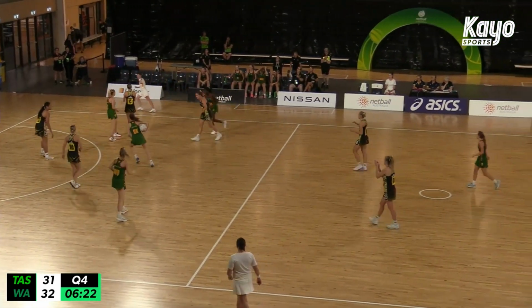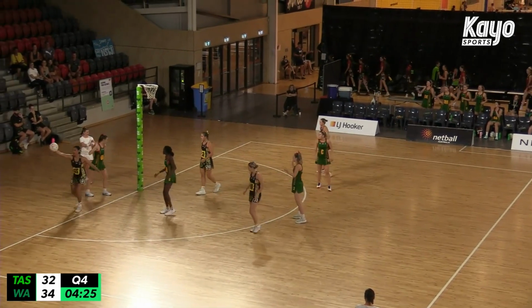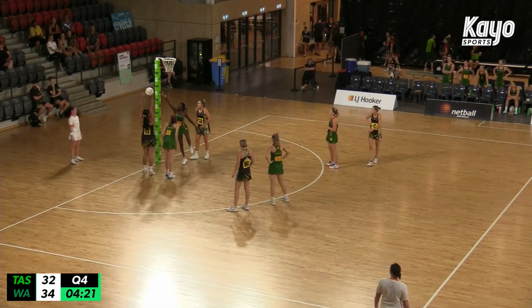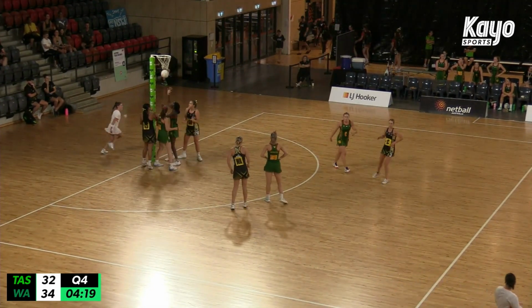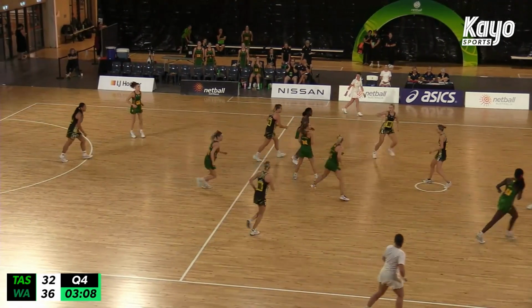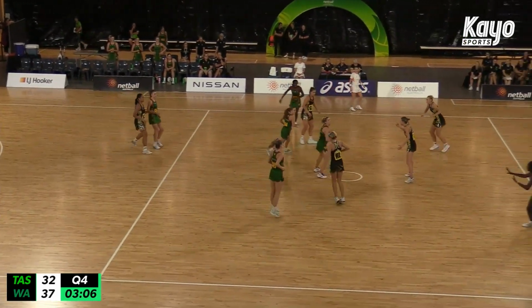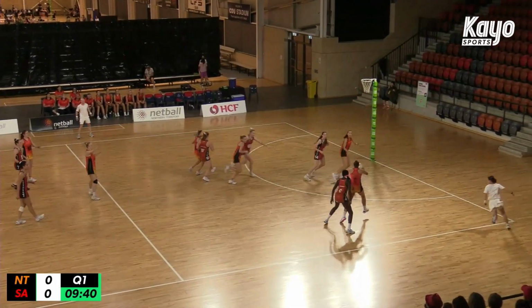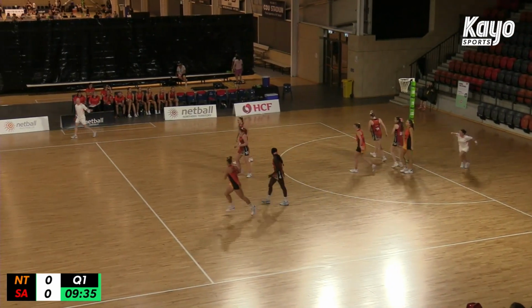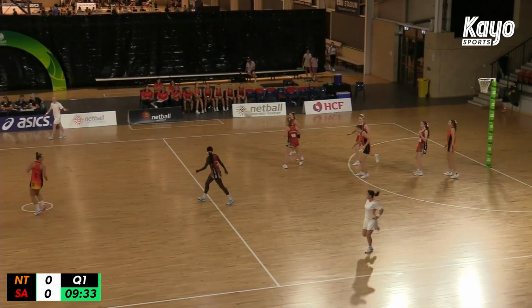They work it forward. Inardi with the contact. Inardi will line up here. Inardi is 27 from 28 for the tournament, for this game. They move it quickly here. Turnover. 5 goals the difference. Red with the black trim. SA just working it forward now. Goldie scoring the first points there.